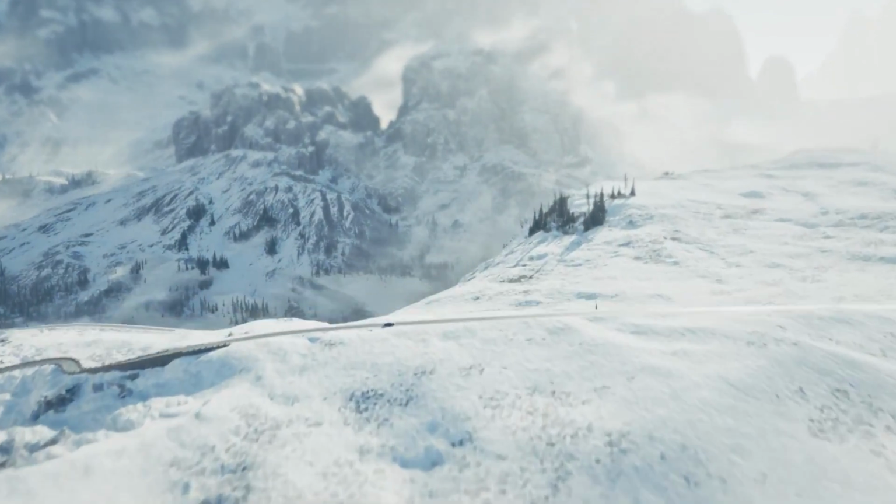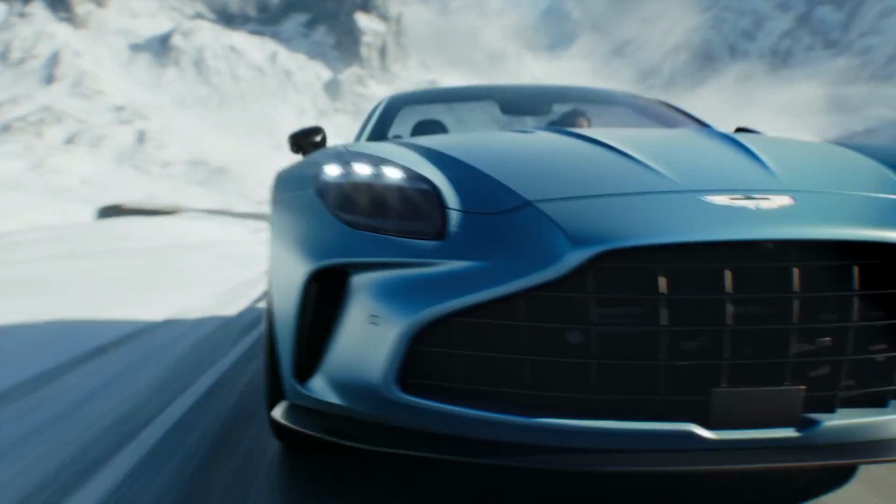Aston Martin haven't stated a price for the new Vantage Roadster, but with the coupe starting at just over $194,000, I'd expect at least a $10,000 premium for the initial ask on the convertible. Deliveries are said to begin in the second quarter of 2025, so if you have the coin and are interested, you better start working on your spec now.